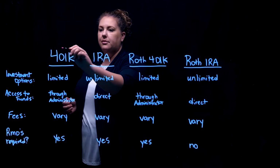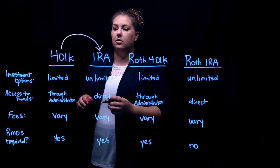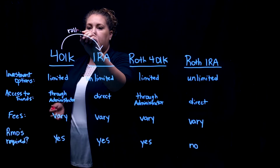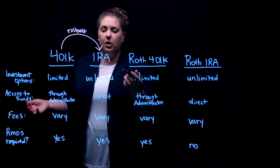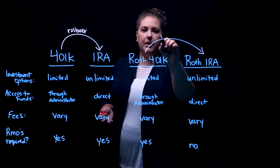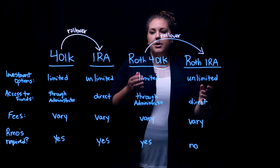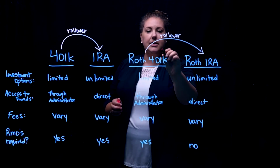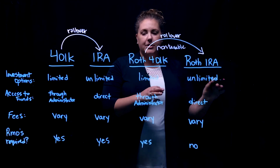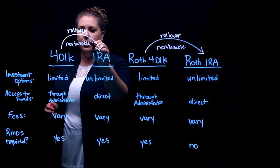So let's just talk briefly. When you want to move a 401k out of your employer's retirement plan, it gets moved to an IRA, and this is known as a rollover. So you're going to roll it over to the IRA. Similarly, a Roth 401k gets rolled over to a Roth IRA. So these get rolled over. This is a non-taxable event. When you're simply rolling one account over to the other, there are no tax implications. So that's important to know.